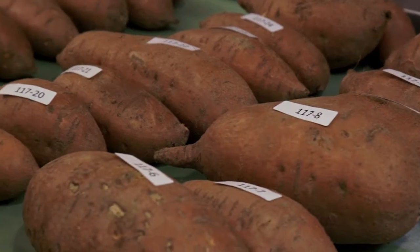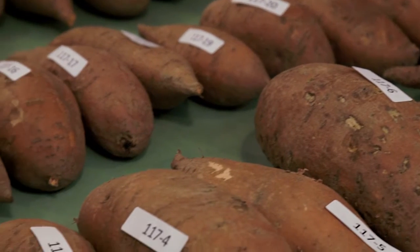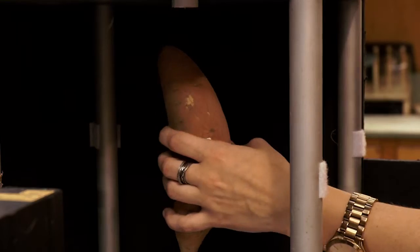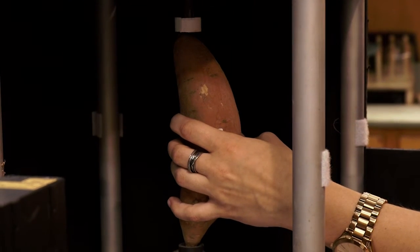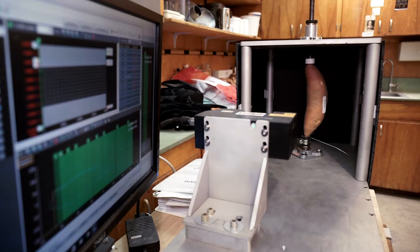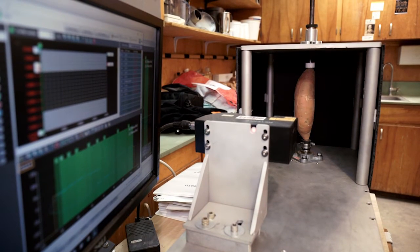And so a big part of this project has been not only to design the instrumentation so that we can measure shape and be able to crunch the numbers and get something useful from it. Being able to measure sweet potatoes is the ultimate goal. So far, in the sweet potato industry, we haven't been able to measure the shape and size of sweet potatoes.